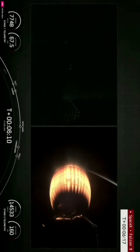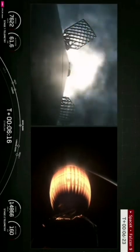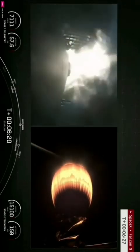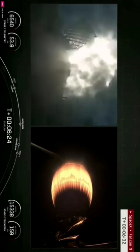Stage 1 FDS is saved. Stage 1 entry burn startup. Good calls from SpaceX as the entry burn is now underway. Its burn lasting about 24 seconds in total.